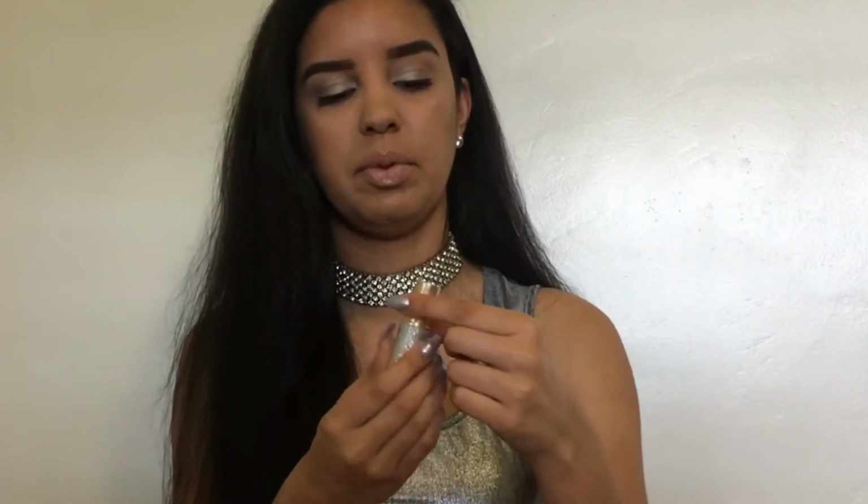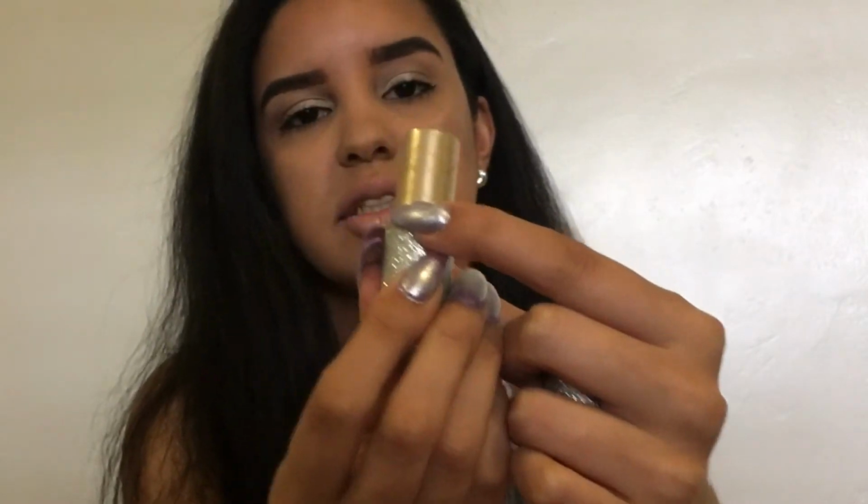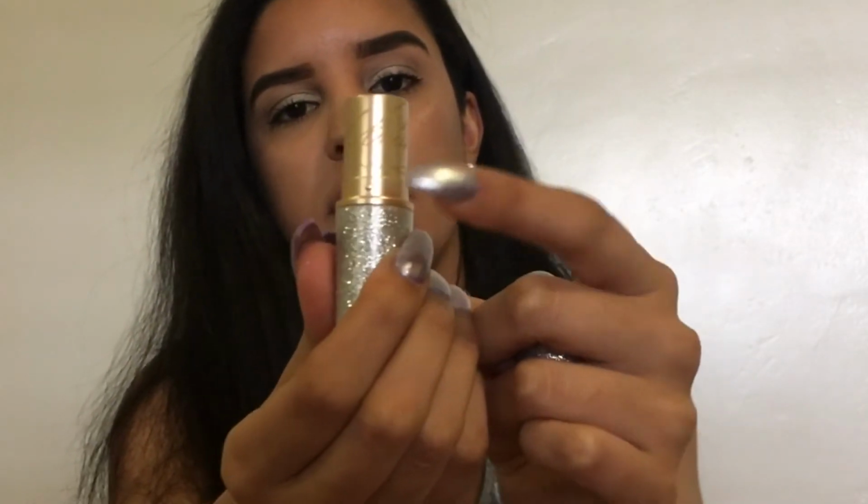I thought it might be textured just because of the way that it looked, but it's not textured. It's completely smooth. It feels so nice. It looks so great. And then when you open it here, you have Mariah's signature. I don't know if that's going to show up there, but it's Mariah's signature with MAC on it. Very beautiful, all in gold. And then of course you have the lipstick.